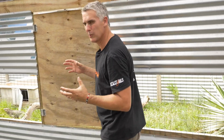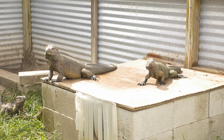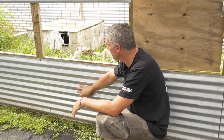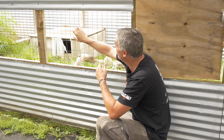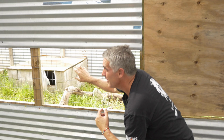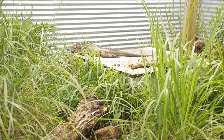Now, it might look like a really simple design, but this part of the sheet metal here acts as a visual barrier for these iguanas not to see the other iguanas on the other side, so the males don't charge at each other or even hurt themselves. The wire section here is so you can look into the animals, and for ventilation, and the sheet metal up the top once again stops the animals from climbing up too high. Now the reason why they don't climb too high is obviously because of this metal, but there's actually no top on these aviaries. That's right, there's no top on the aviaries.